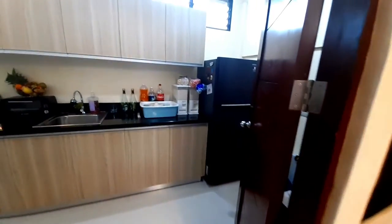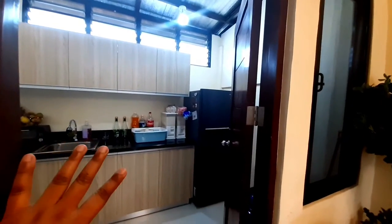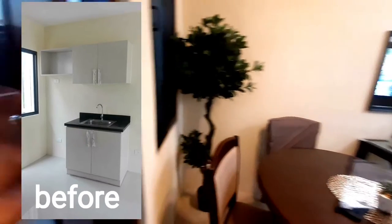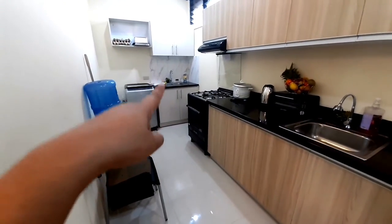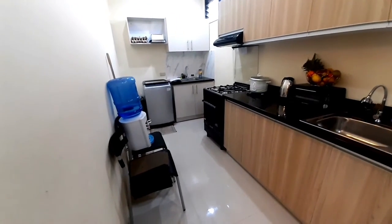And also, this is the kitchen. If you remember, iba siya. Ibang area dyan, di ba? So, yung may cabinet siya na lavatory dyan, nilipat namin doon. So, ayan na siya. Nilipat namin and ginawa namin laundry area. So, yun yung washing machine ko.